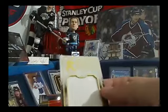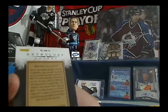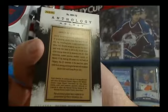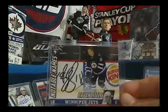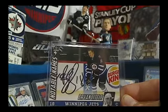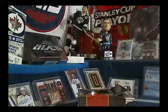First hit is a massive materials of Brian Elliott, Anthology Hockey. That one is card number 75 out of 299, and that'll be for the St. Louis Blues. St. Louis in this break was Justin A. So congratulations, Justin. You got yourself the first hit of the box. That means you've got a 643 collector card, and it is an autograph of the Winnipeg Jets' Brian Little. Congratulations. And that one is card number 4 out of 5. Going to St. Louis.